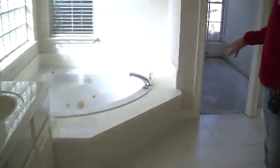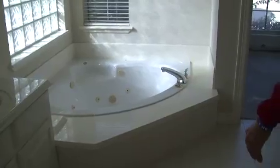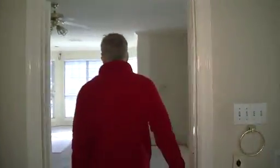Okay, the tub will keep. We'll probably redo all the tile here. And then there's your closets. There's 2 closets, and then here's the restroom. Okay, that's it for the master. So that'll be a fun project.